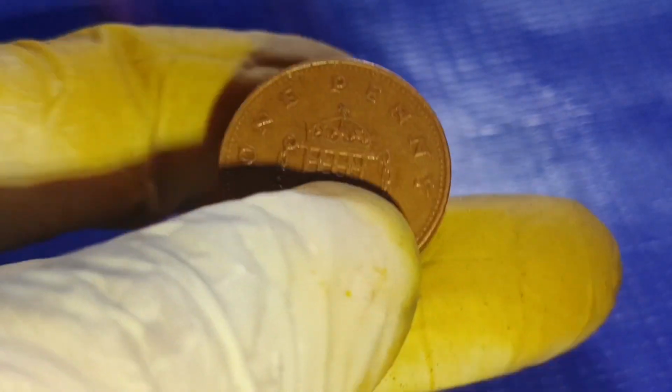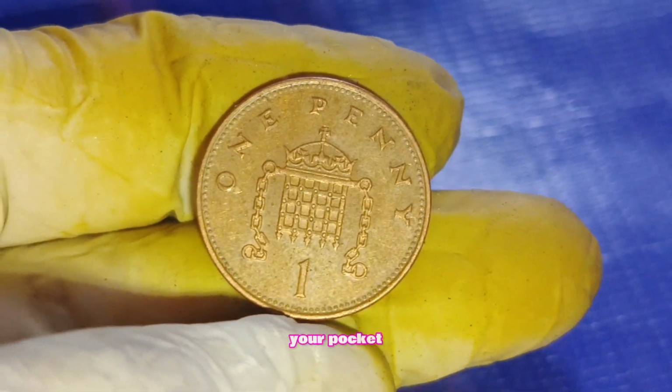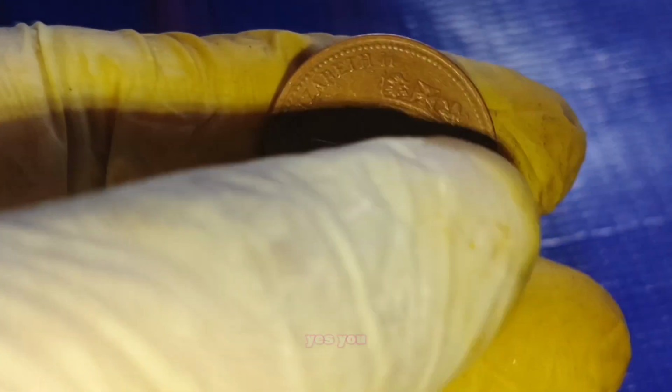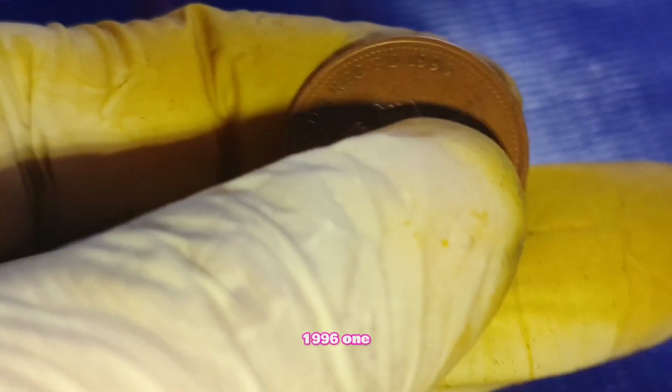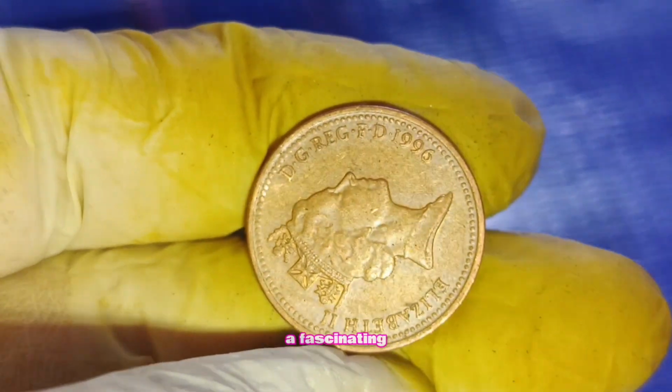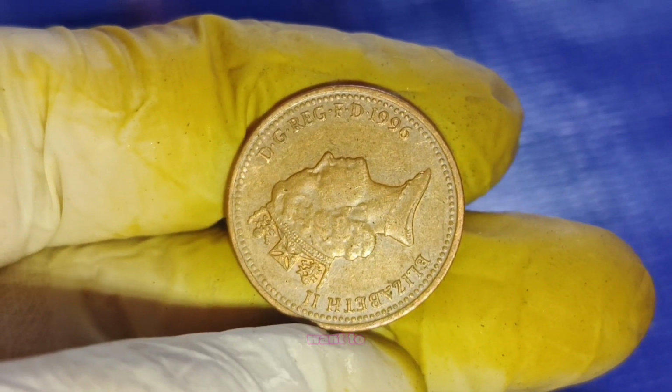Today, we're talking about a coin that might be sitting in your pocket, but guess what? It could be worth big money. Yes, you heard that right. We're focusing on the 1996 1-penny Elizabeth United Kingdom coin, a small coin with a fascinating history and a potential value you don't want to miss.